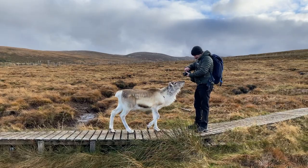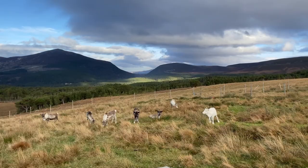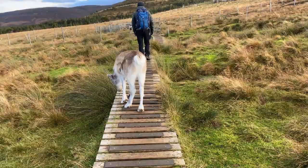One did take a little bit of a shine to Derek, so we nearly had an extra addition coming home in the car with us, but luckily at the last minute, she decided to stay with her herd.